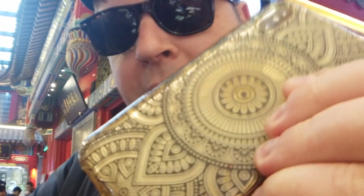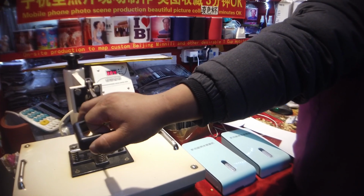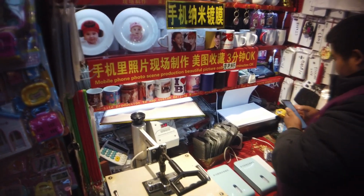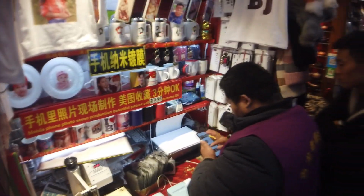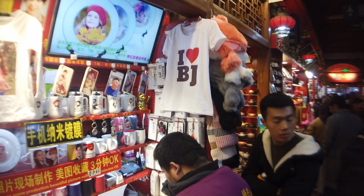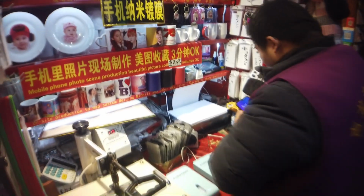I'm just getting a mobile phone cover made. Oh, it's looking a little bit dated. I've just spotted a funny t-shirt here. This one might go down well in Brighton. Yeah, you wouldn't want to be walking around with that.